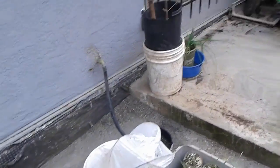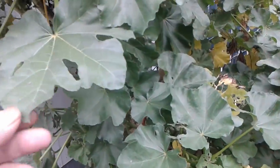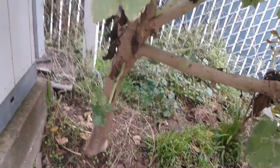So I'm gonna lock up the shed and then bring you guys inside. And like this tree right here, it kind of grew out from nowhere. I wonder if it's like a type of tobacco or something. But it kind of just grew, and it blocks my door a lot.